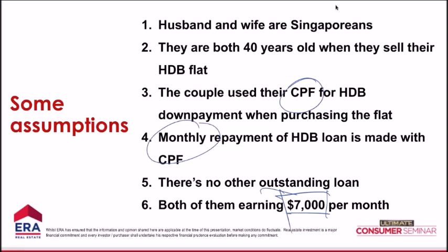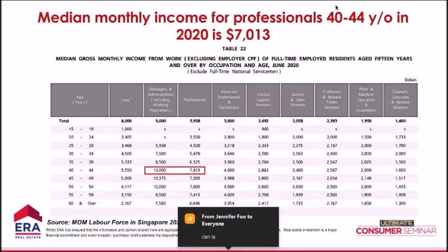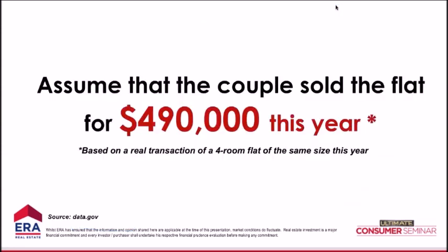And you must be wondering, hey, can or not? 7K, where does your data come from? Let me show you where my data comes from. My data came from MOM, the Ministry of Manpower. When they do the contributions and they look at the median pay of someone in their 40s, 40 to 44, the median pay is $7,000. I'm working on the median for professionals, assuming they are office workers. So this is looking at professionals living in an HDB flat in Sembawang, thinking of upgrading to Commodore. I won't bore you with this.